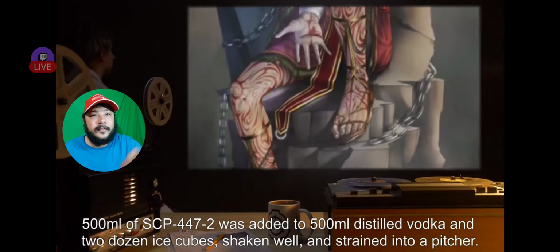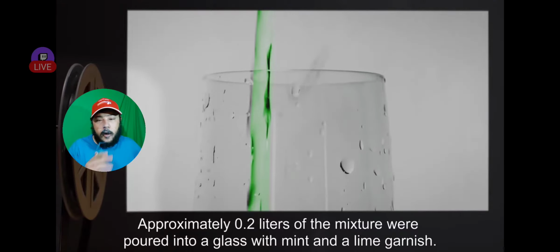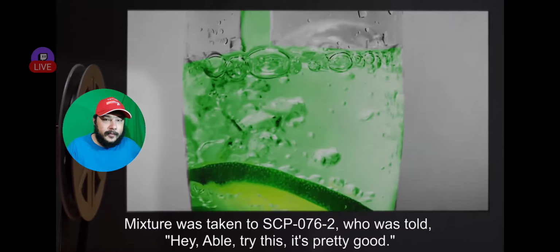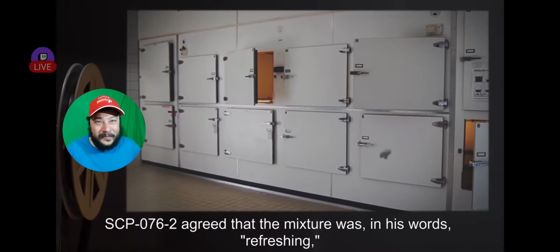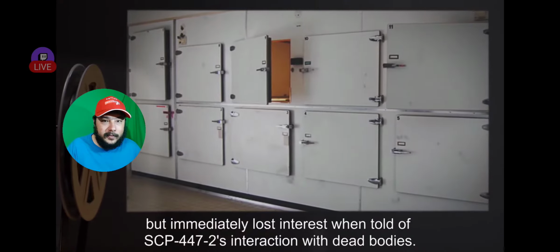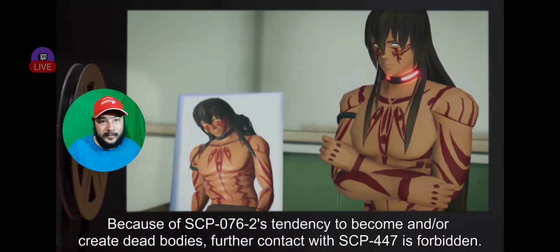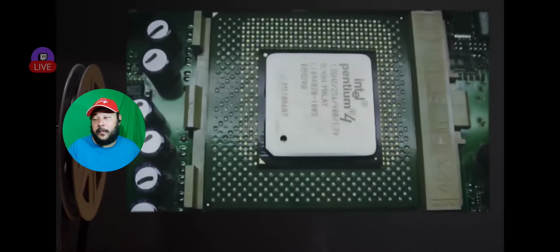Distilled vodka and 2 dozen ice cubes, shaken and strained into a pitcher. That's a lot of vodka. Approximately 0.2 liters of the mixture were poured into a glass with mint and a lime garnish. SCP-076-2 was told, "Hey Abel, try this. It's pretty good." Why would you do that? SCP-076-2 agreed that the mixture was, in his words, refreshing, but immediately lost interest when told of SCP-447-2's interaction with dead bodies. Notes. He's like, nope. Because of SCP-076-2's tendency to become and or create dead bodies, further contact with SCP-447 is forbidden.